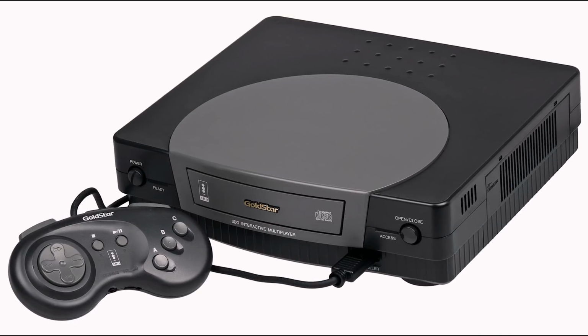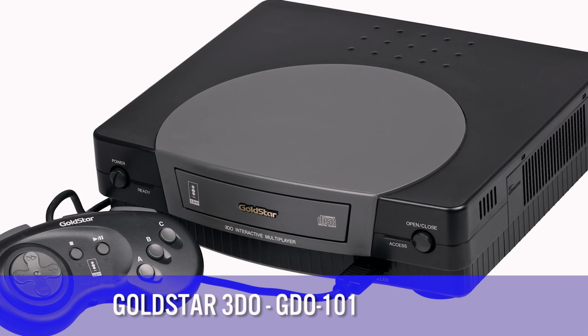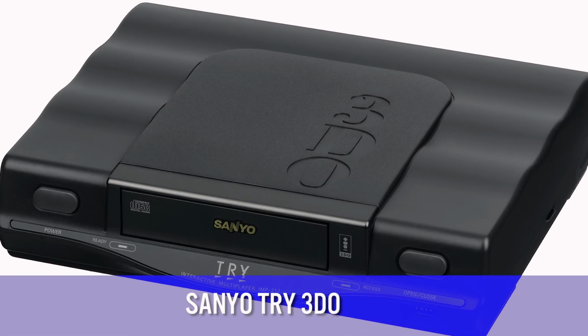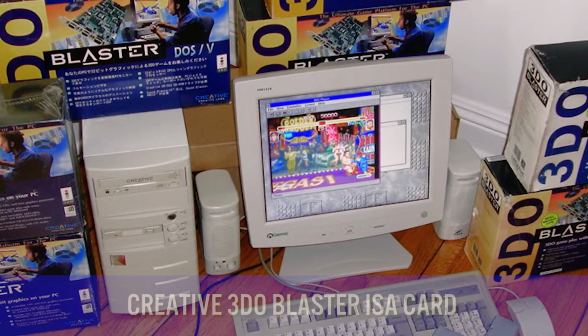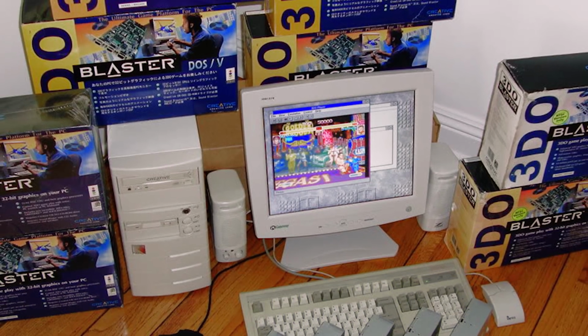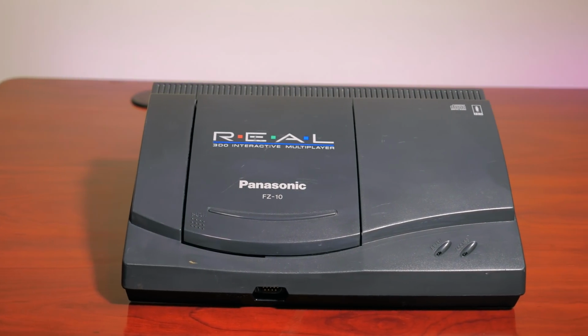Now, because the r.e.a.l company had a very open licensing model on both hardware and software, in total there were about 7 different releases of the r.e.a.l system across 4 different manufacturers. We already just talked about the Panasonic FZ-1 and FZ-10 models. Gold Star released the GDO 101 in North America, Europe and South Korea, and in 1995 the Sanyo Try was released in Japan only. Creative Labs even released an add-on PC ISA card to allow any standard 386 based PC to run r.e.a.l games and software. Pretty nifty.